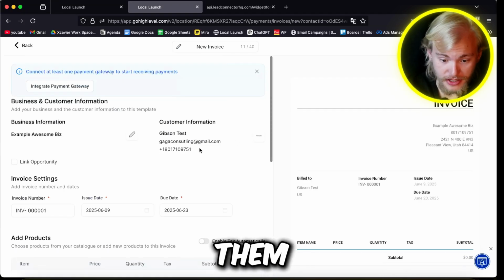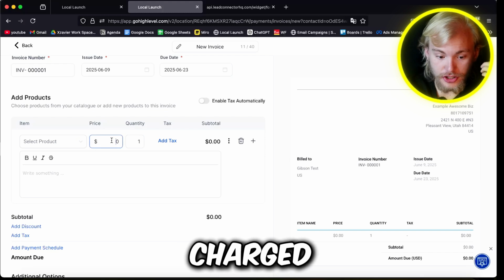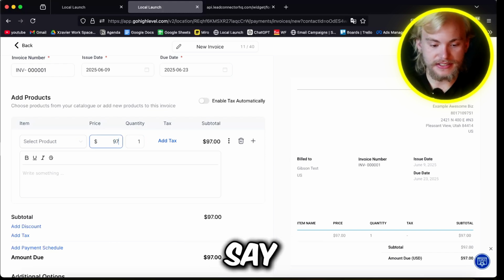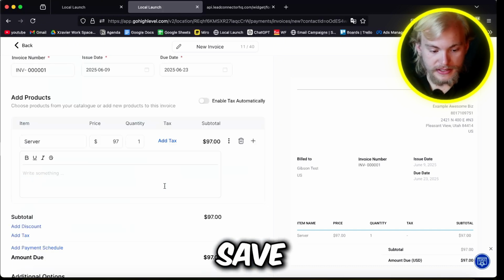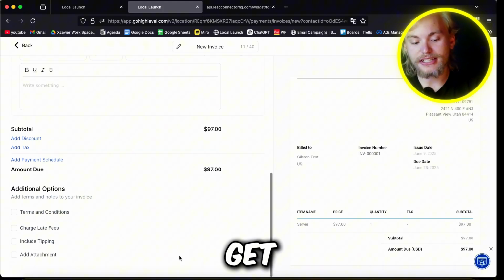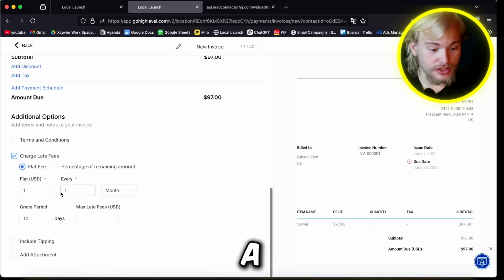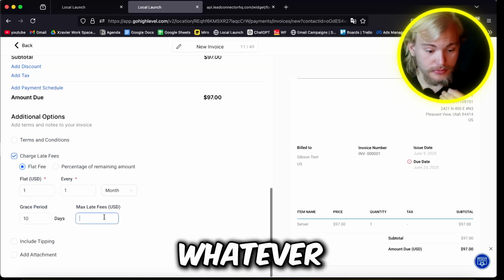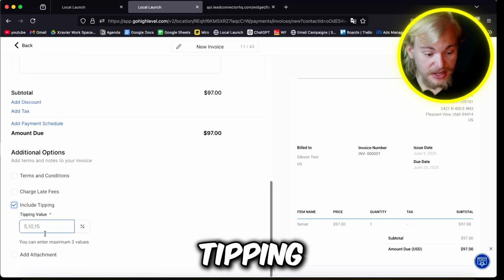But you could also do something like create an invoice for them that says specifically how much money they're gonna get charged. And then you can add in here and add a product. Let's say it's $97 for service. Good. Click save, and you can go ahead and actually bill them directly. And then this will get sent inside of their email. You could also, for example, charge a late fee, which is a flat fee of whatever much you want to charge for. You could also include an option for tipping and so much more.